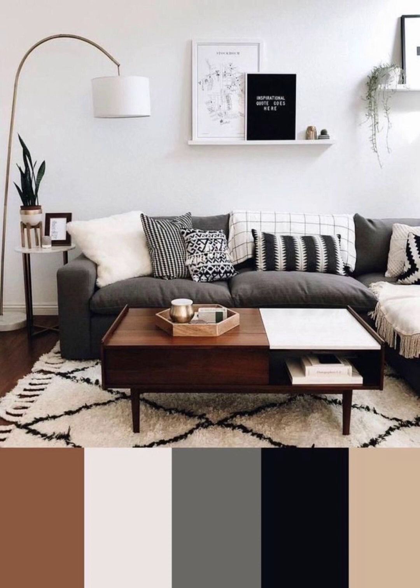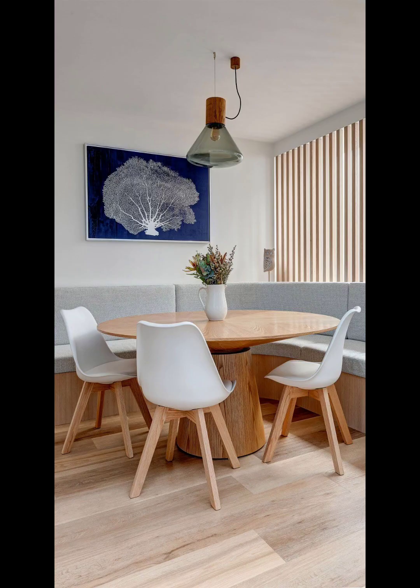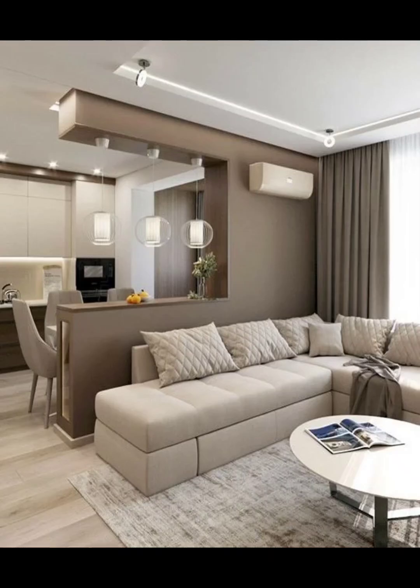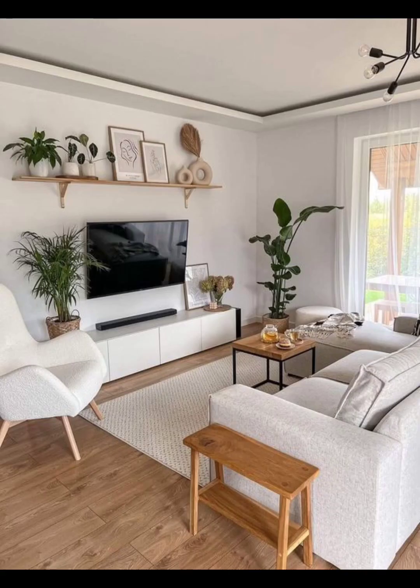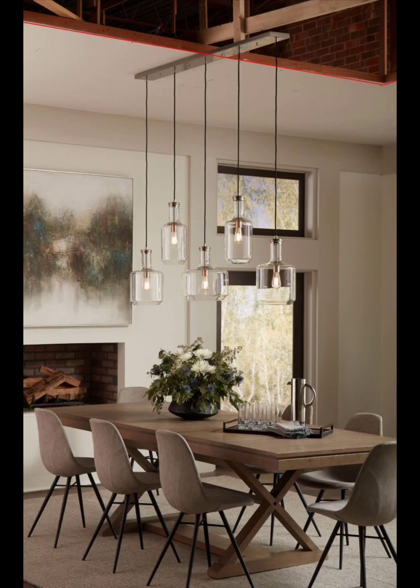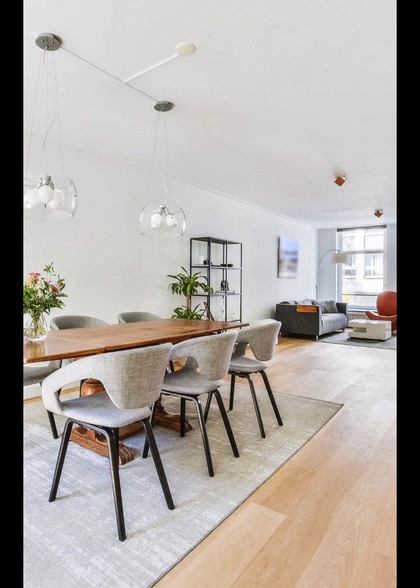Discover how the right dining table becomes an integral part of your small living room's design, enhancing both style and functionality.